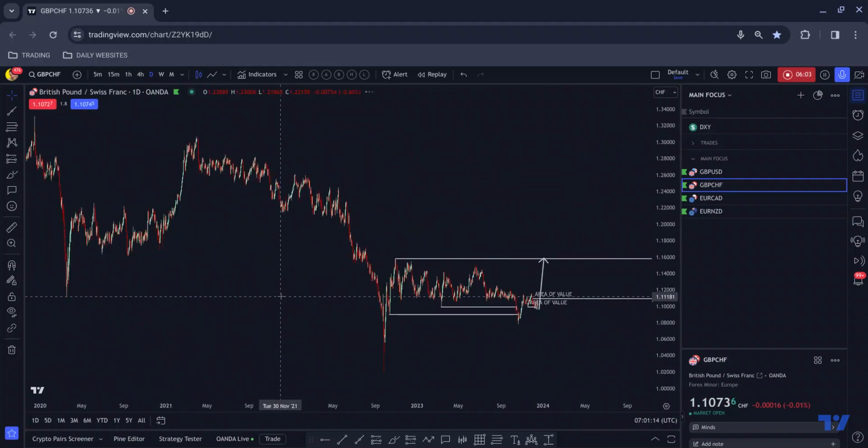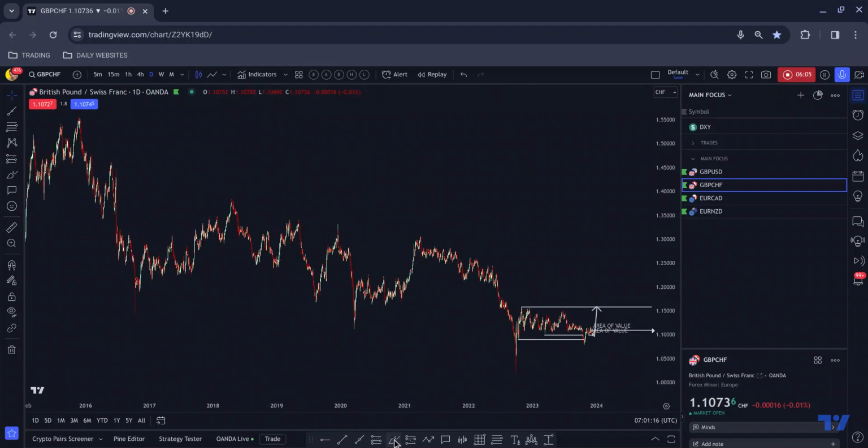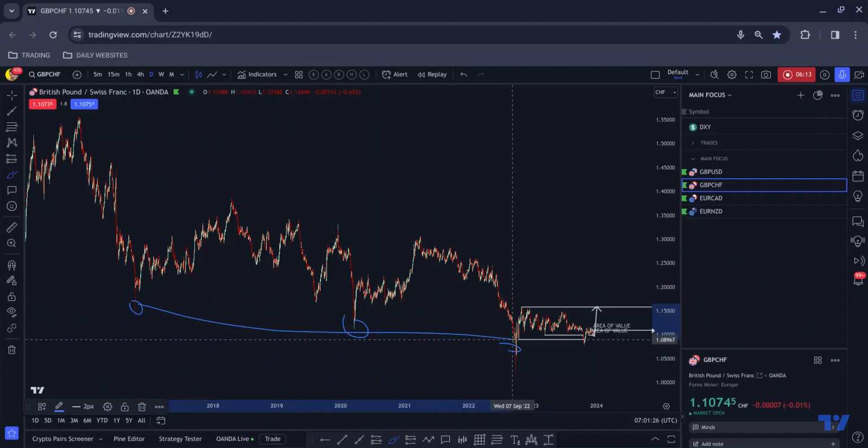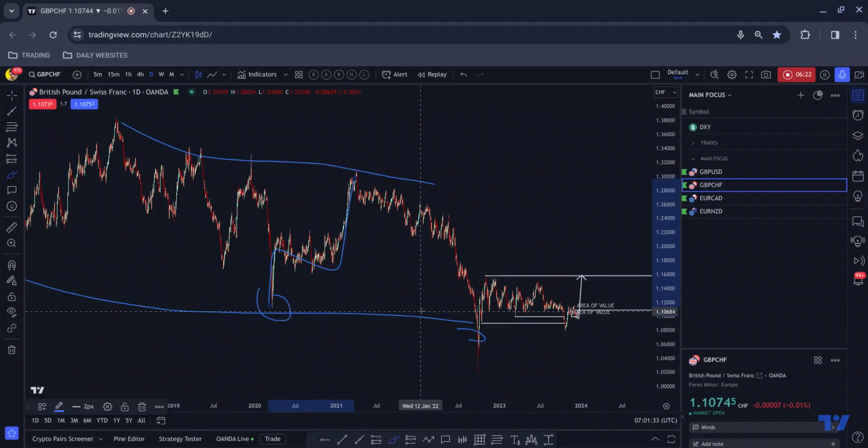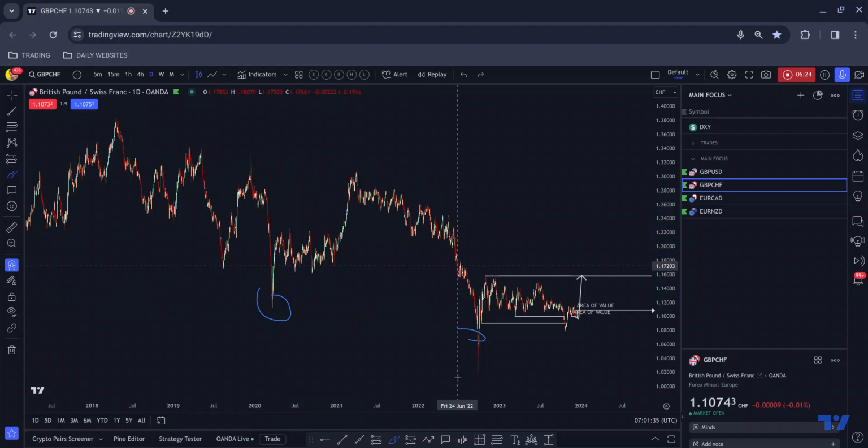So, pound Swiss on the higher time frames. Okay, we have a similar kind of picture. We have that 1, 2, 3 touch structure with a middle section giving me a clue that this is a completed piece of structure. Okay, so there's no reason for price to come.